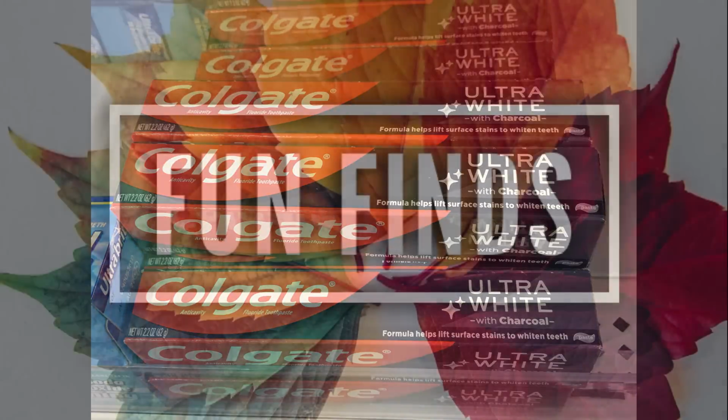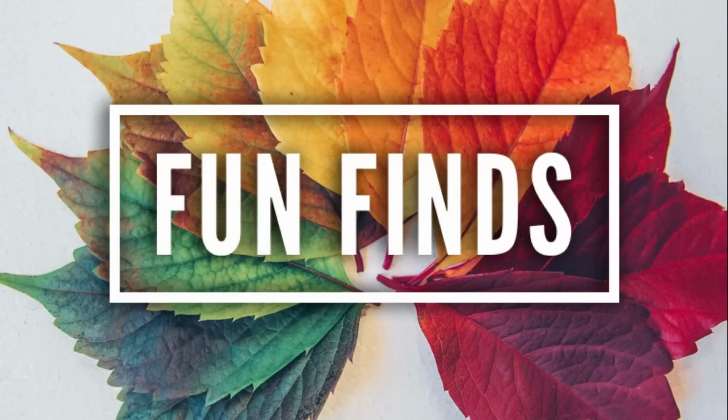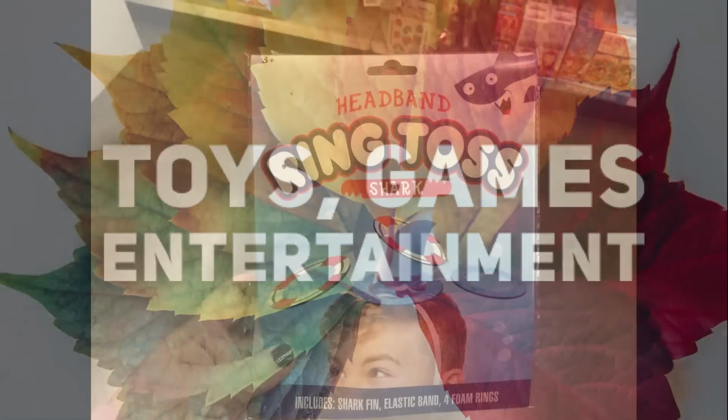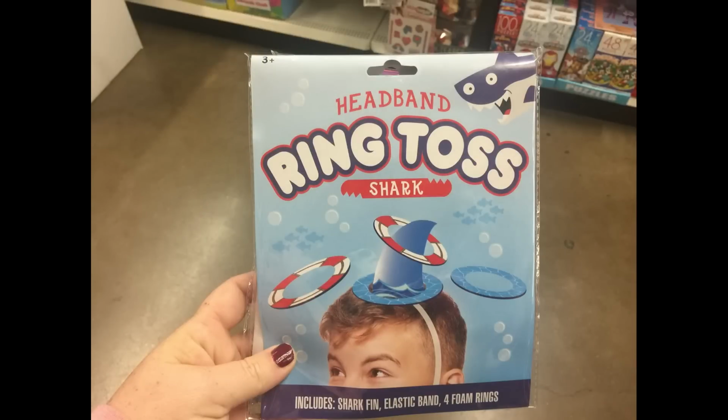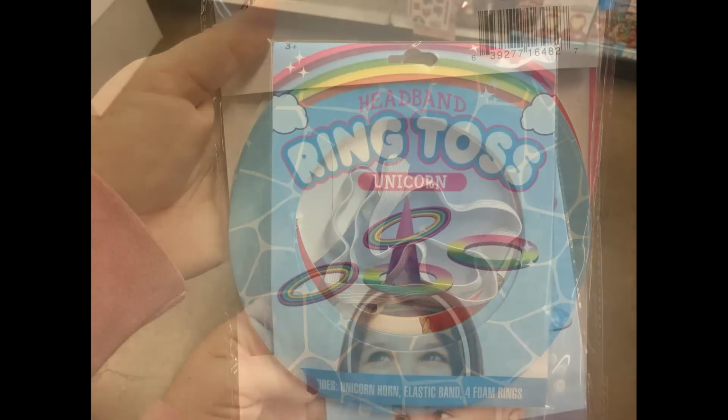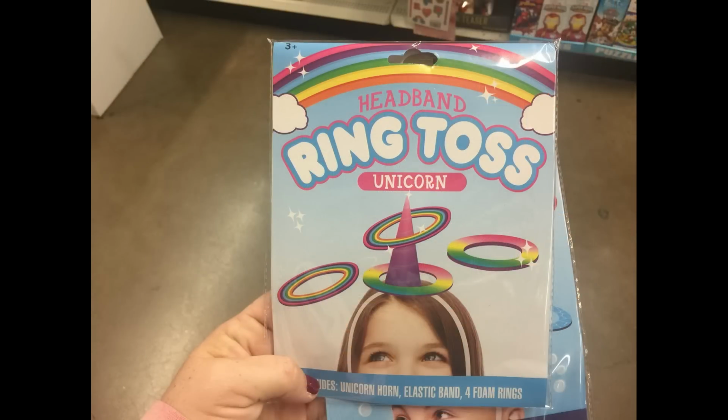Charcoal toothpaste. So now let's look and see what's new in fun times or finds, games, toys, and entertainment. They had these new games, which is a ring toss game. One looks like a shark fin, and the other one is a unicorn horn. Has everything you need to play that game.